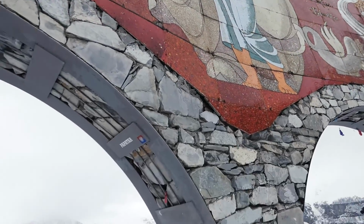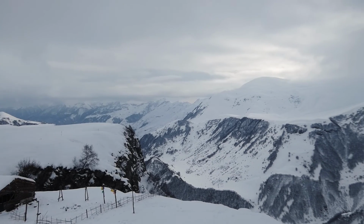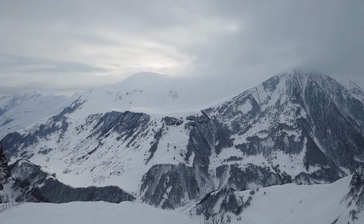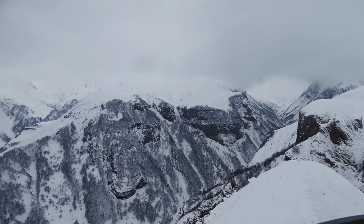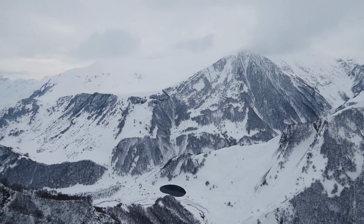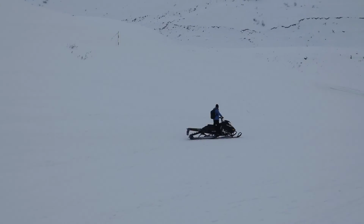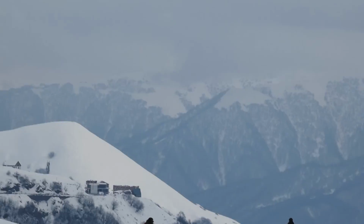This place is absolutely fantastic. This is really incredible. Let's have a little wander over here and have a look at the view through the mountains. Absolutely unreal shots here, guys, and unreal scenery.